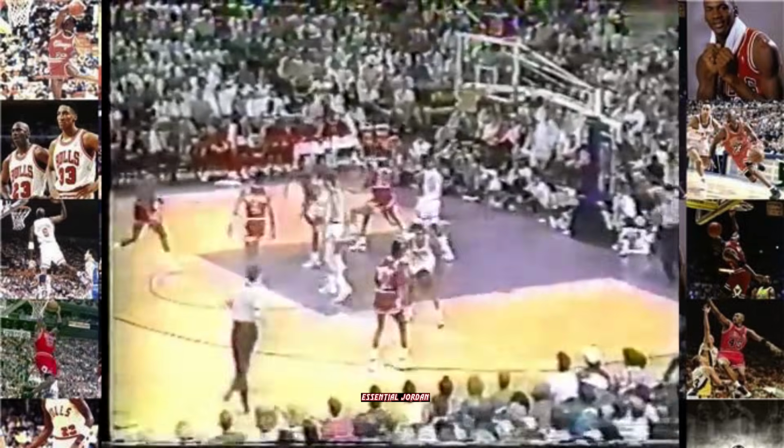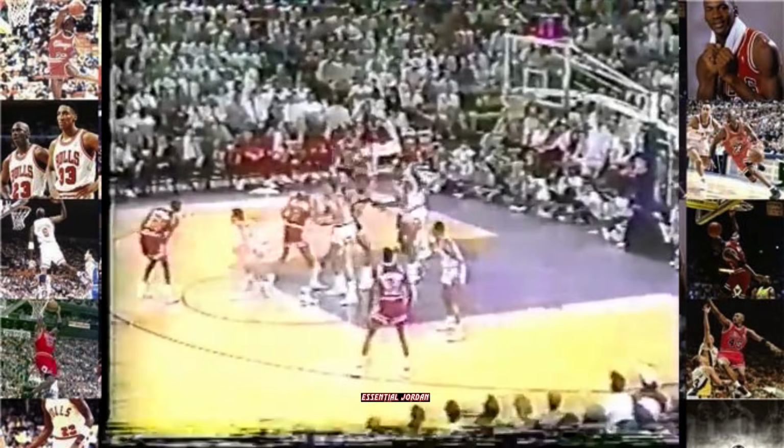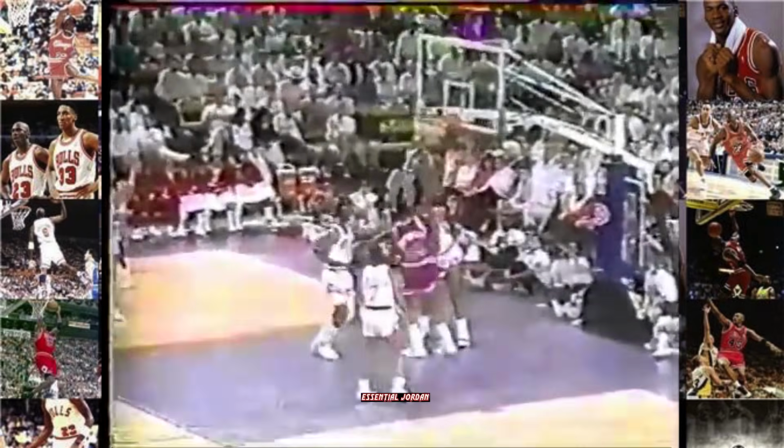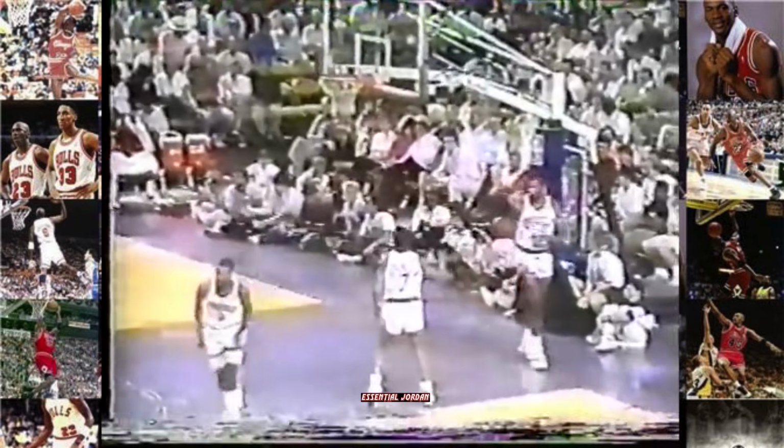Minute 30 left to go. Sam Vincent plays to Michael Jordan, top of the circle. Michael down the lane to the left in traffic. Dish for Cartwright for the dunk. Good pass by Michael Jordan. Bill Cartwright has 9 in the first quarter.